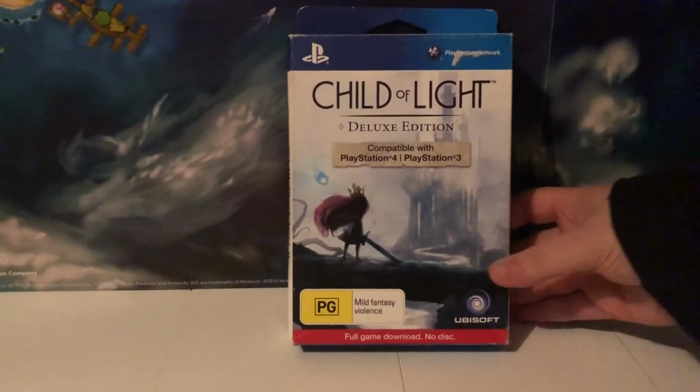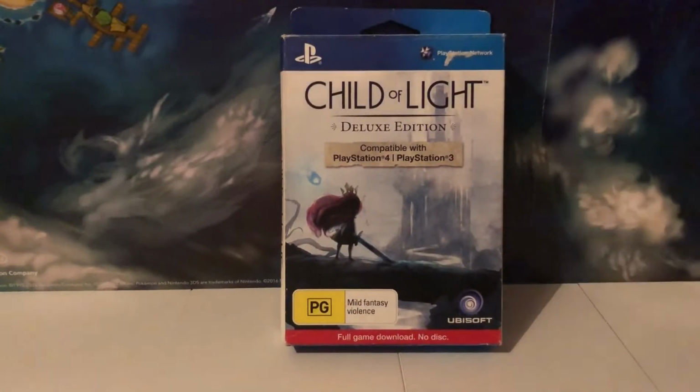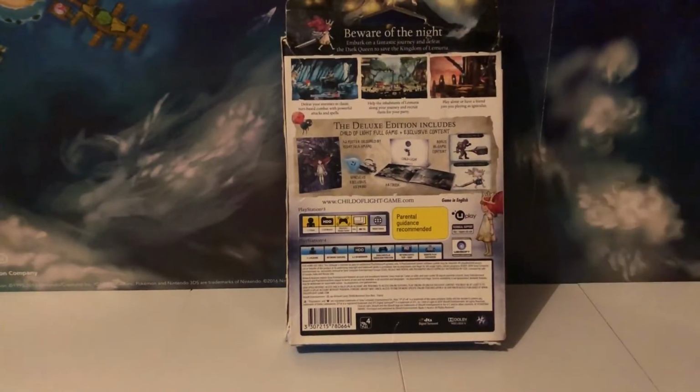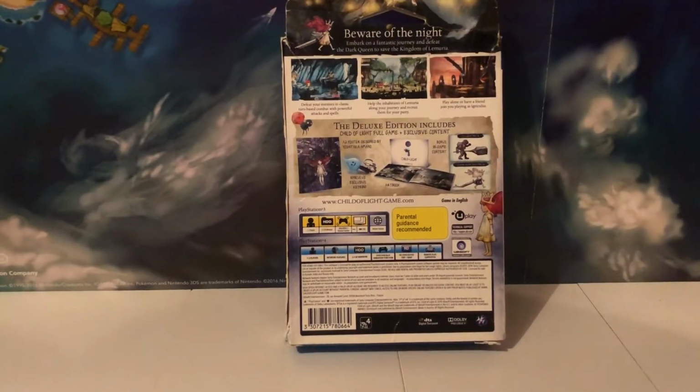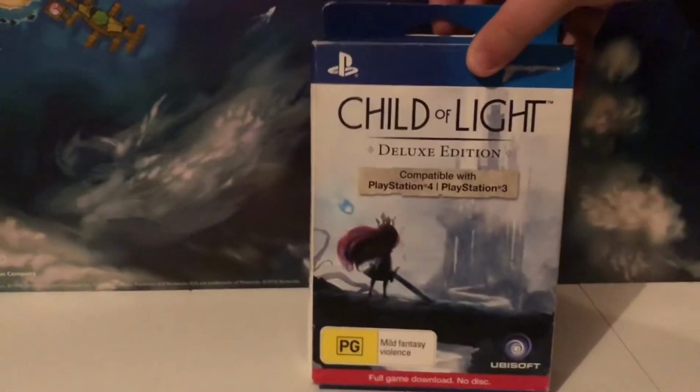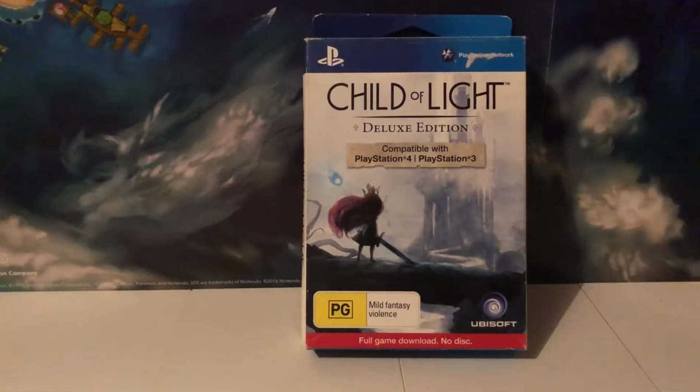Child of Light. This I bought online from JB Hi-Fi. It was my first and my last purchase from JB Hi-Fi, because whoever packed this to ship it to me ended up shoving it in a small padded envelope, which, as you can see, damaged the box and also bent this top part upwards. And yeah, when you have that type of packing service, there's no point coming back there to buy.